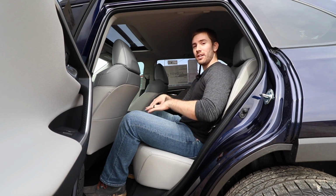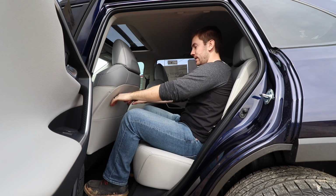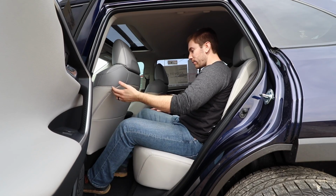So I'm sitting in the Limited. I'll talk about the other trims, but sitting up tall at 5'9", I've got really good headroom back here, in fact. And then this seat is about where I would sit, and I'm still really comfortable. I've got plenty of space for my knees, good space for my feet.